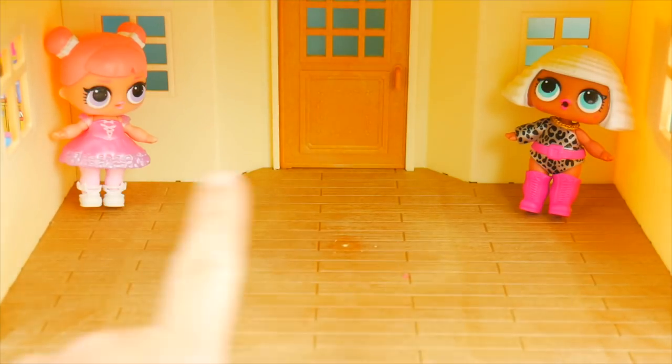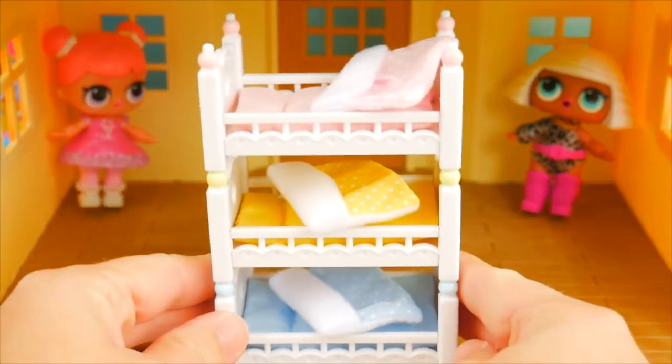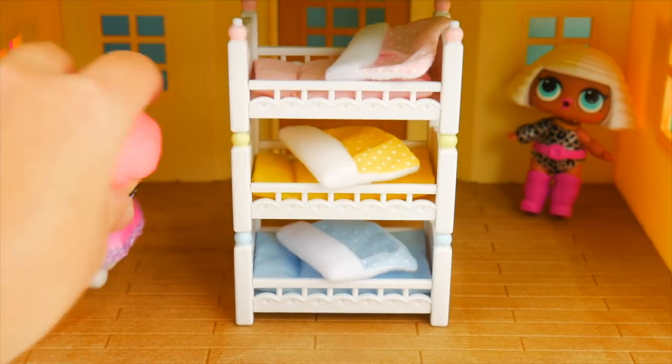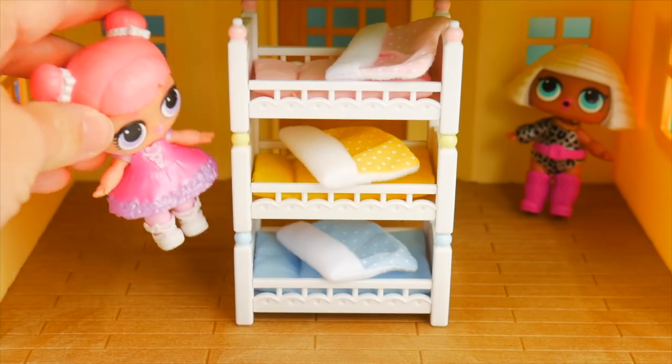I'm going to help our LOL girls move into their new home. The first thing I brought for them is a bunk bed. I think they'll have so much fun sleeping in the bunk bed. Why don't you try it out, girls? Okay, center stage, let's see. How about blue, yellow, pink?